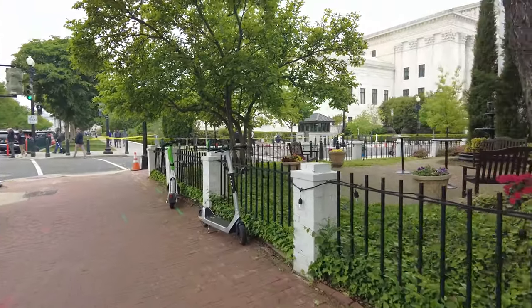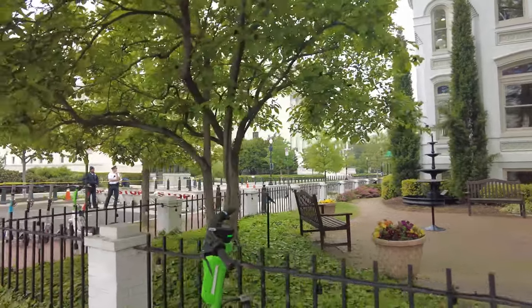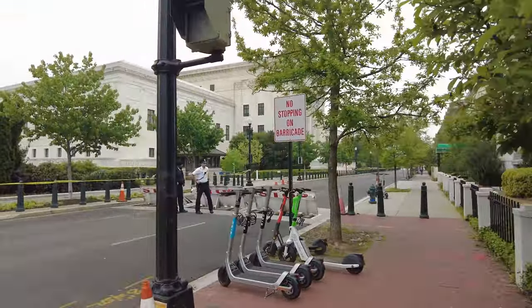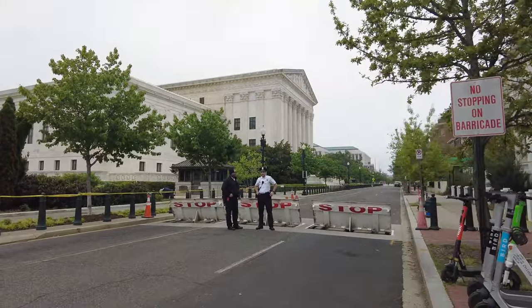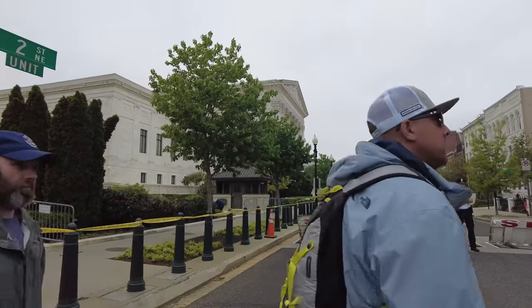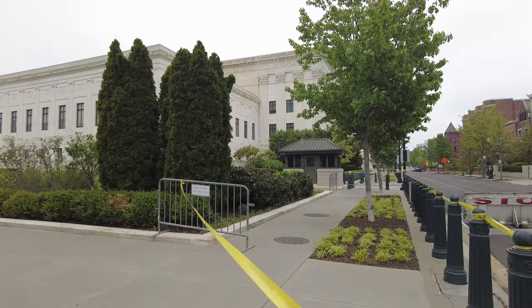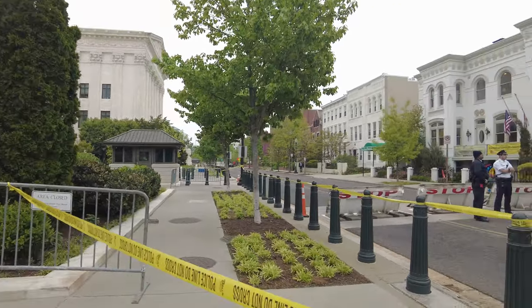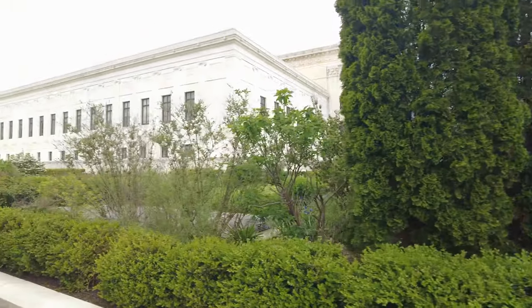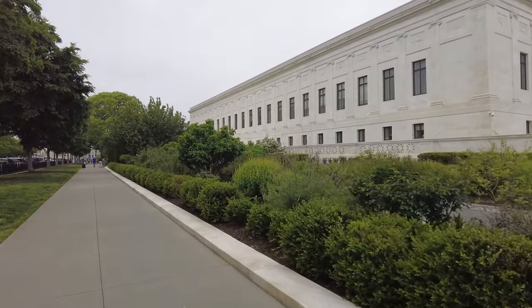So someone was asking me what's on the back of the Supreme Court. It's actually artistically pretty. I mean, it's consistent with the front. There are steps, but I don't think anyone ever goes in back there. I'm not sure. But see, it's all closed off, police and everything like that. So this is the Supreme Court. This is the side. We're going to go around to the front. That's where all the people have gathered.